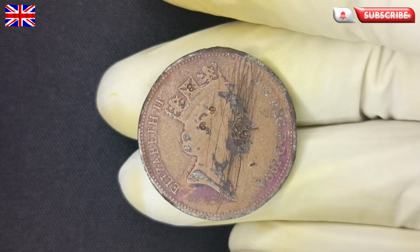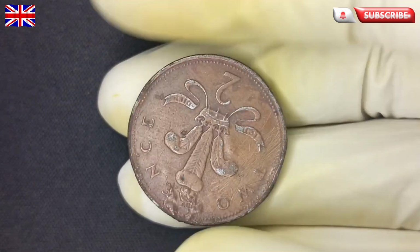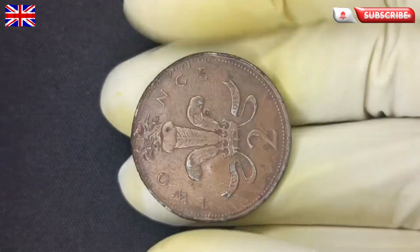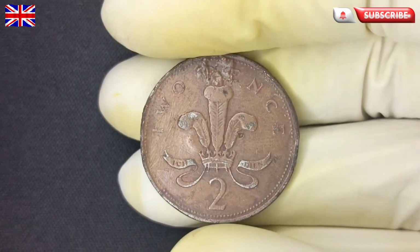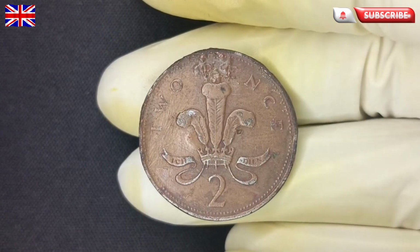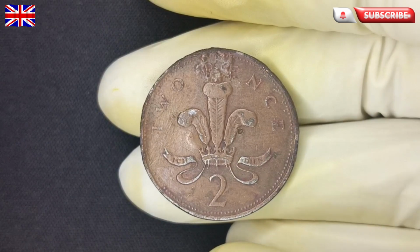But what if that unassuming coin was the one worth more than a luxury home, more than a rare sports car? What if it was the very coin we're talking about today? The 1994 Elizabeth II 2 pence may look just like its siblings from other years, but it's what you don't see that makes all the difference.